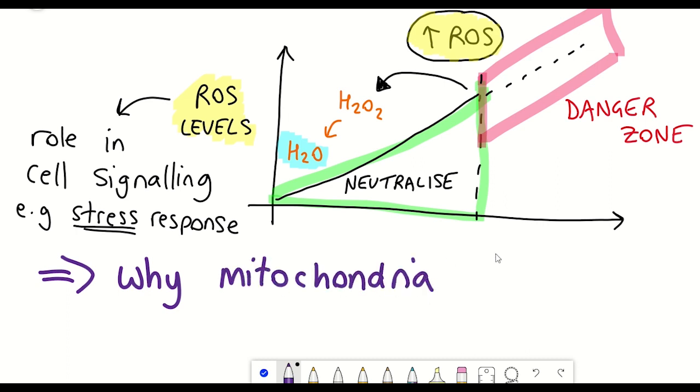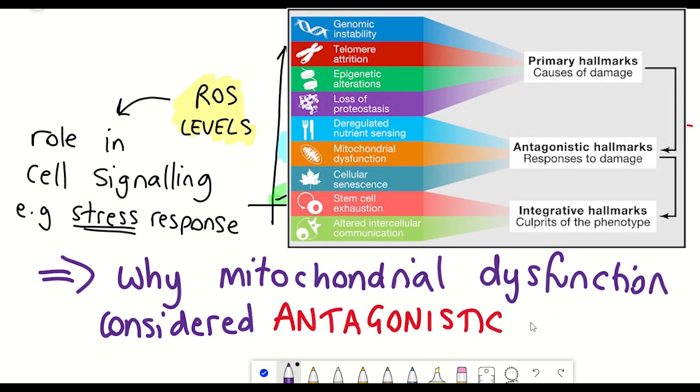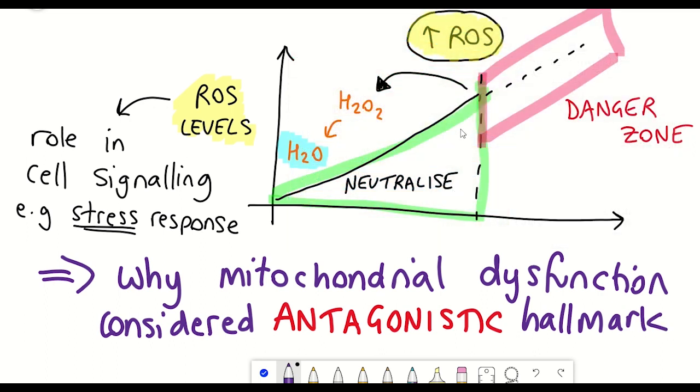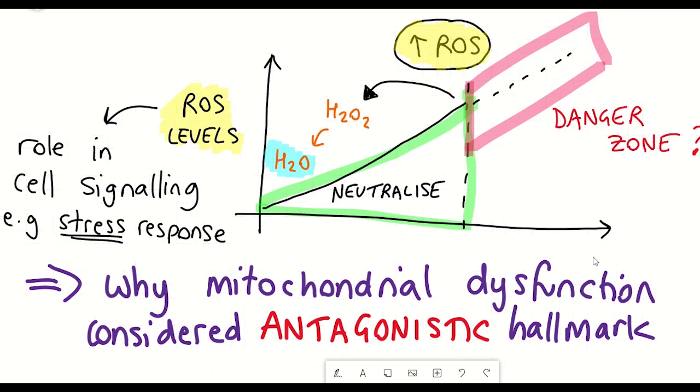Are reactive oxygen species good or bad? Well, this is the reason why in the hallmarks of aging, mitochondrial dysfunction is regarded as an antagonistic hallmark. And what that means is that it's one of the hallmarks that seem to have opposite effects depending on their intensity. So at low levels, they may mediate beneficial effects, but at very high levels, they can become deleterious. In the case of reactive oxygen species, that's when they're too high and overcome the cell's ability to neutralize them before they cause even more damage and subsequently cellular death.